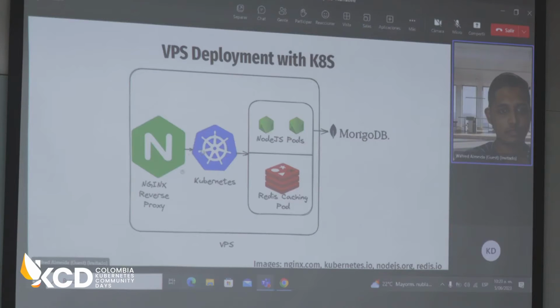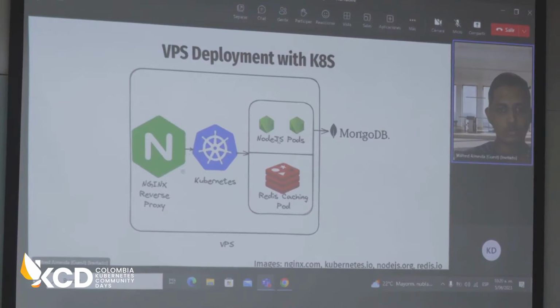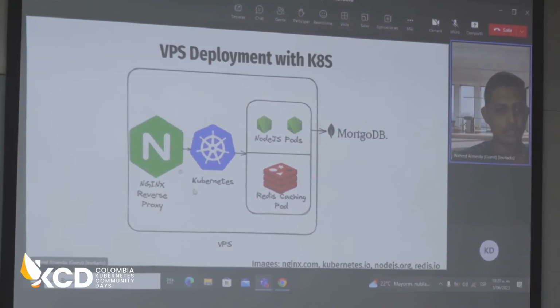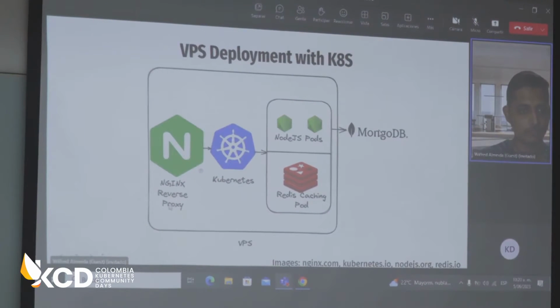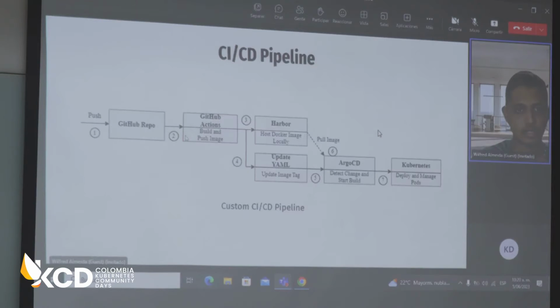So, the same architecture here. The Kubernetes service is exposed, and there are two Node.js pods, and they communicate with MongoDB. And for some authentication-based caching logic, I implemented Redis. For the Kubernetes provider, I went with K3s by Rancher Labs. I could also have gone with Minikube, but at that time I just went ahead with K3s. So this is the architecture, and for this deployment using Kubernetes, I implemented a custom CI/CD pipeline.